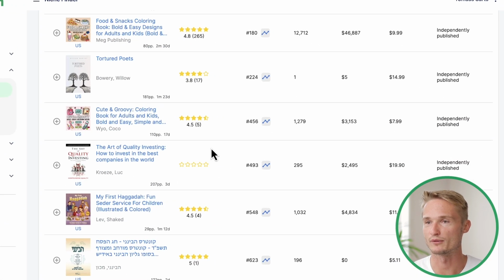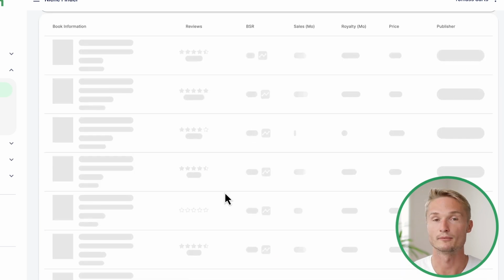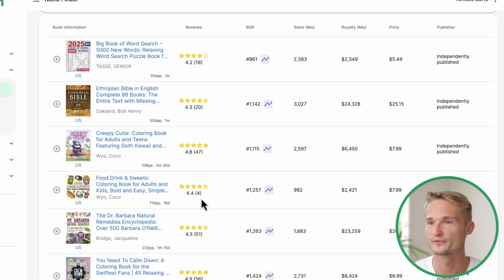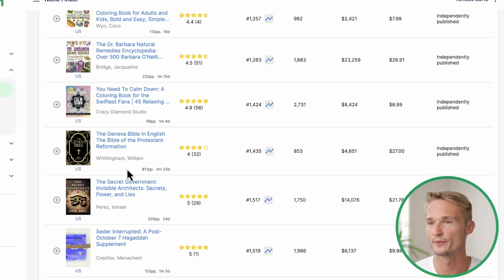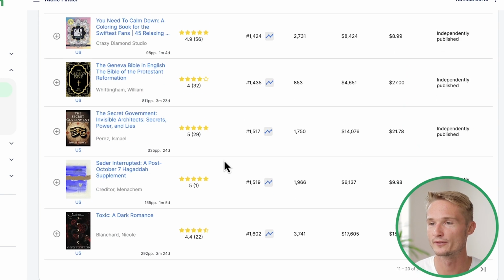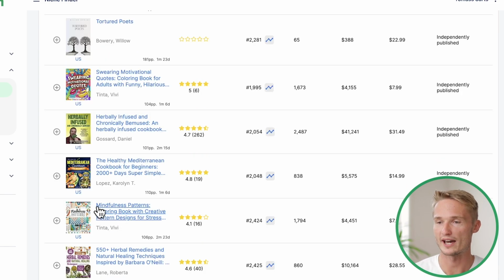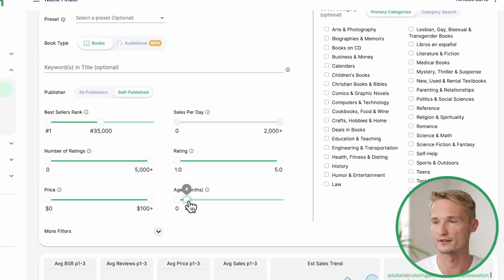So here's what we're seeing. We're seeing some religiously themed books. We're seeing some books also that we saw before in our category search. More coloring books, word search, remedies, more remedies. That is a very popular niche, calming coloring book, handwriting workbook, more herbal stuff, mindfulness, patterns, remedies, crosswords. All right, so we're seeing some patterns already.